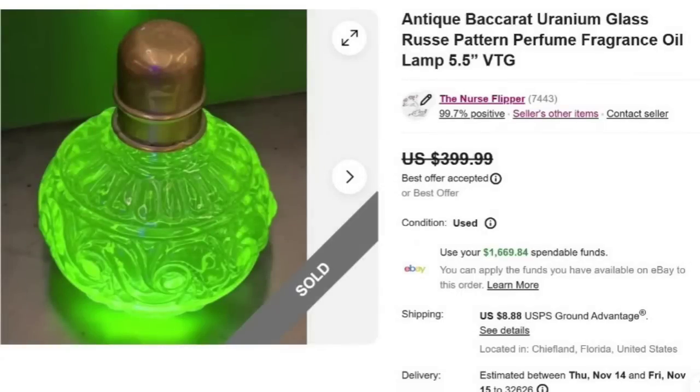Number 2 is a very small but very mighty piece. And I want to tell you, if you have uranium pieces, put them glowing in the front one. This one sold for a best offer of $360. I did pay $100, but this is still over a $200 profit. It was listed in July, so it took about 3.5 months to sell.